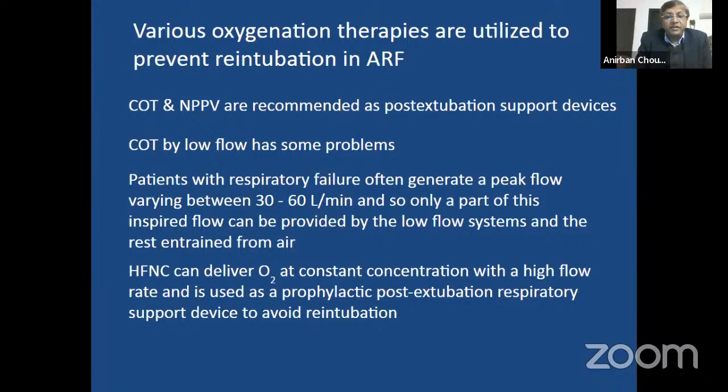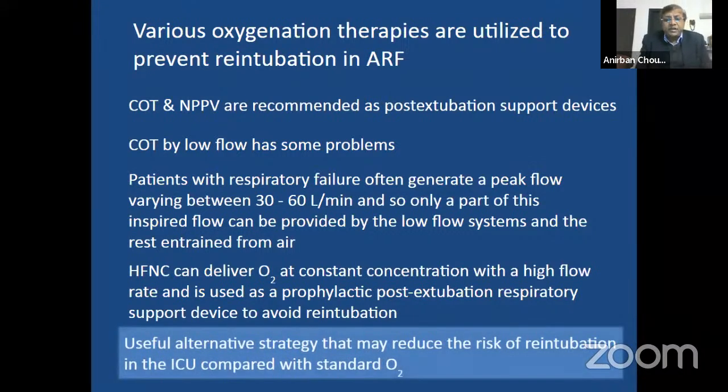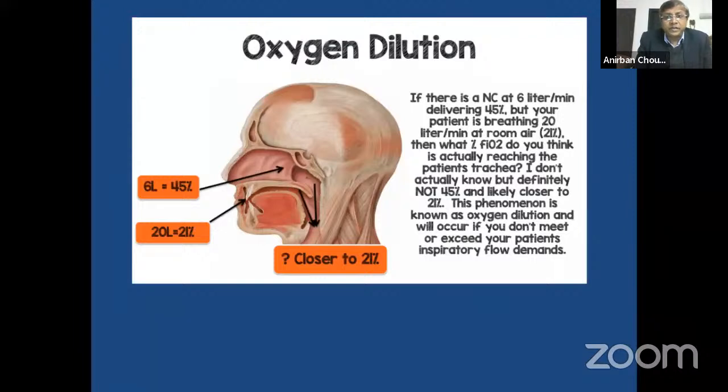Now, HFNC can deliver oxygen concentration with a high flow rate, so it can be used as a prophylactic post-extubation respiratory support device. That is a very simple logic: the risk of reintubation compared to standard oxygen can be reduced if this is successful. If you look into this, there is a nasal cannula at 6 liters per minute delivering 45%, but the patient is taking 20 liters at 21%, that is room air. So how much will be the actual percentage of FiO2 reaching the trachea? It will be just closer to 21%, because you can tell just by seeing the numbers.